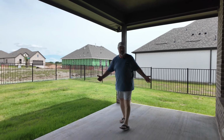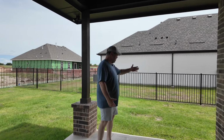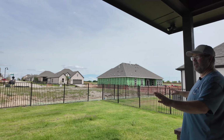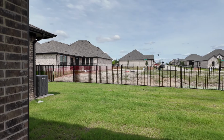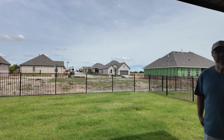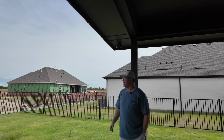Right here, it's functional, right? There's no spot for my TV, but I could brick this off and put the TV right there. But you've got plenty of space in this backyard to do whatever you want. Now you're allowed to put in building type structures, like pergolas, spas, you can do storage facilities. I mean, they let you do all kinds of great things. It just needs to go through the proper channels, but they're not strict here. So that's really nice.